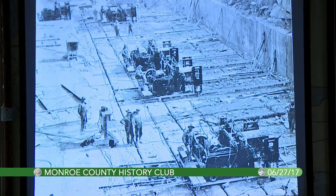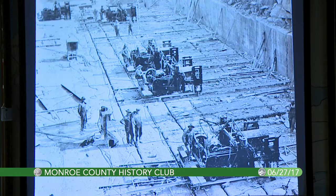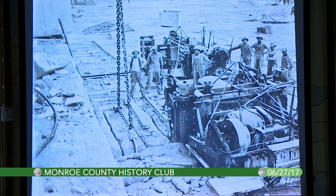So here you see them on their own tracks, and they've already cut the longitudinal line, and now they're going at right angles to it to cut the cross line. So these are the cuts they're making in the position they're in now, and these are the longitudinal cuts they've already made. So you can see that you get your entire block cut except for where it's attached underneath. Here's a close-up of them pulling out the keystone.